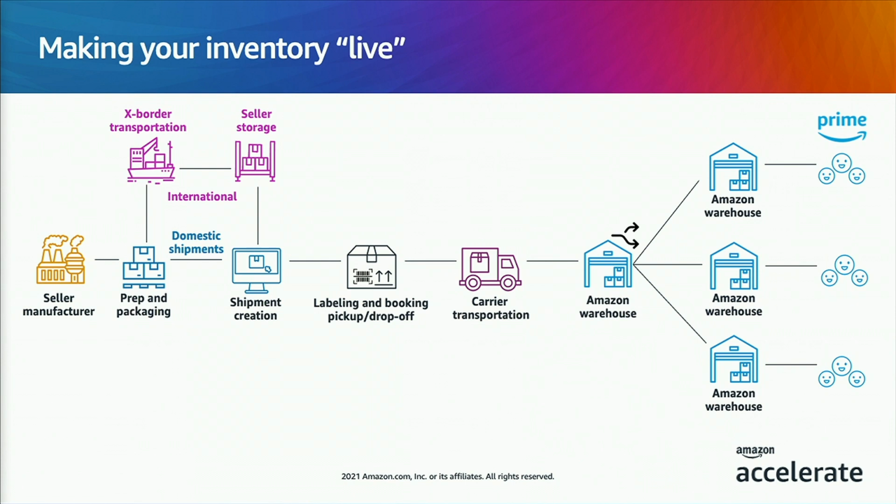What I would like to highlight are the blind spots across all of these different stages that have a huge impact on the receive times. Amazon does not have visibility of what, when, and how you're planning to ship your inventory until a shipment is confirmed and transportation is booked. Even after you ship your shipment, Amazon does not have full visibility into where your inventory is and when it will arrive to our warehouse.